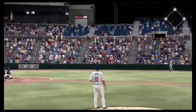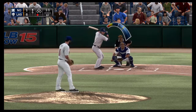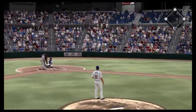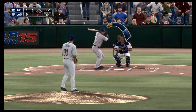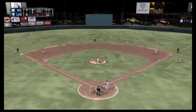Fouled back. Here's the 1-1 pitch. And this is fouled straight back. One, two. That misses, and we're even at 2-2.